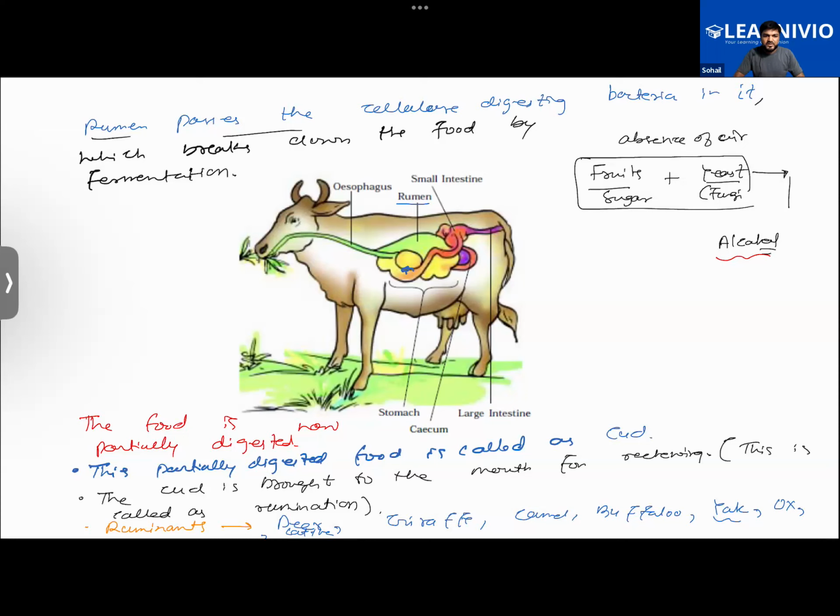Okay, there are a few questions I would like to ask. What is the total number of teeth in an adult human? Sir, 32, right? 32, correct. Okay. Do tell me, what are the secretions of the stomach? Name the secretions of the stomach which digest the food.